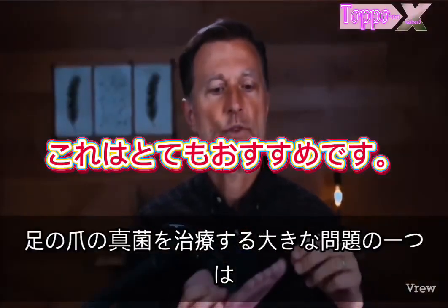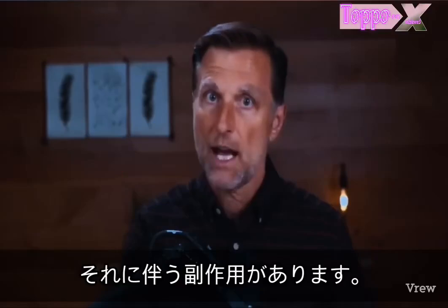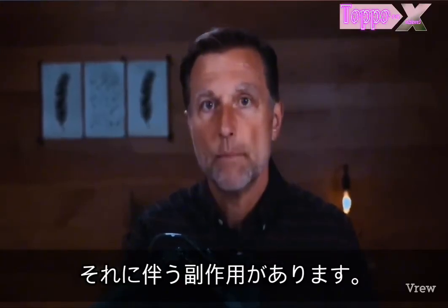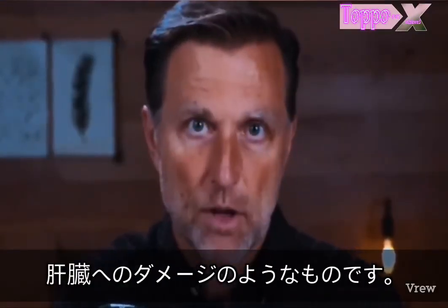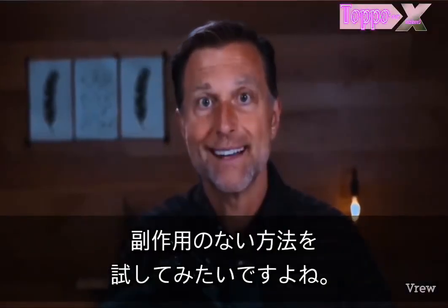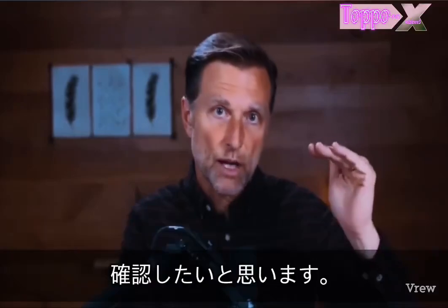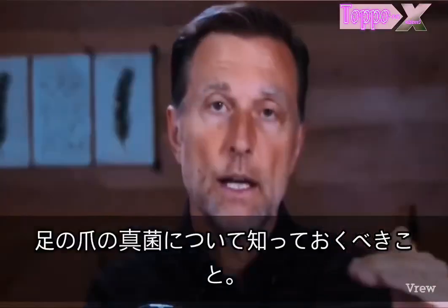And one of the big problems of treating the toenail fungus with medication is if you're going to be treating it for a period of time, which is usually about 3 months, there are side effects that come along with it, like liver damage. Wouldn't it be nice to do something that didn't have any side effects? Before we get to the solution, I want to quickly go through a couple little facts that you need to know about toenail fungus.